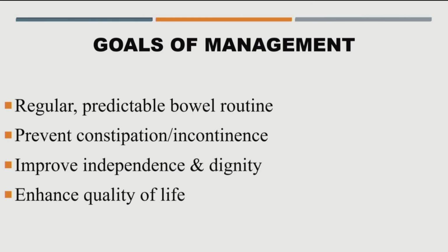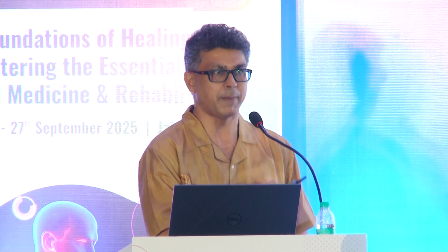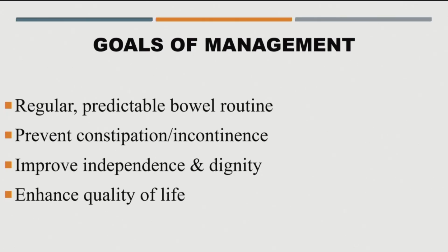Bowel management is such a thing that it cannot happen overnight. We cannot be with the patient, so we cannot manage everything regarding the patient's bowel movements, but at least we can guide them through as to how and when they need to manage their bowel and the program accordingly. At the end of the day, we can just be a guide, but the patient is probably the best teacher for their own bowel management routine.